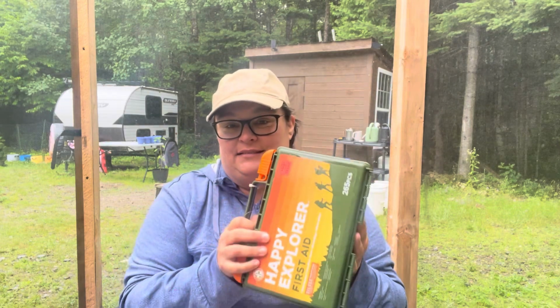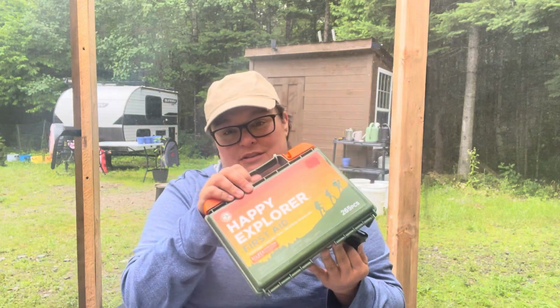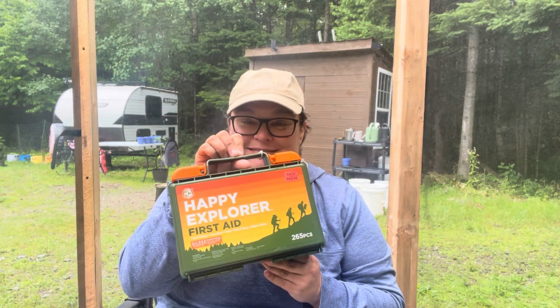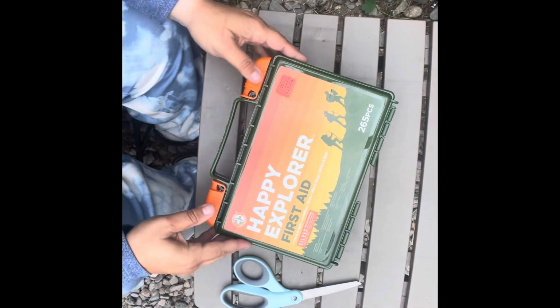So let's get this opened up. I'm going to change the camera so you guys can see what it looks like when I open it. We'll see what's in this case and see if it was worth the money.